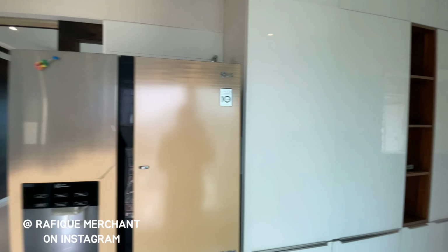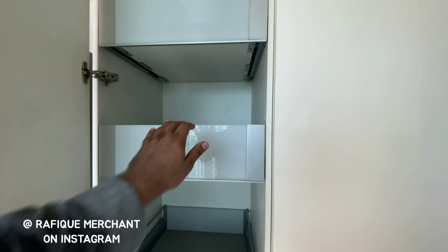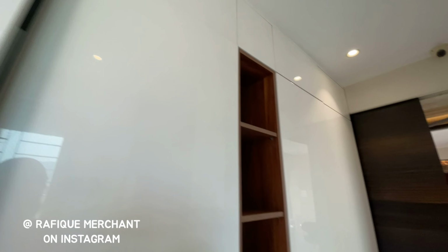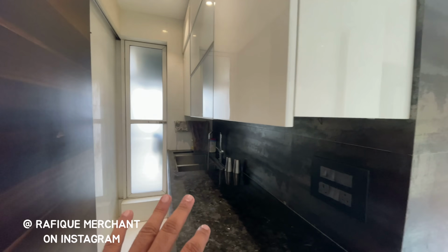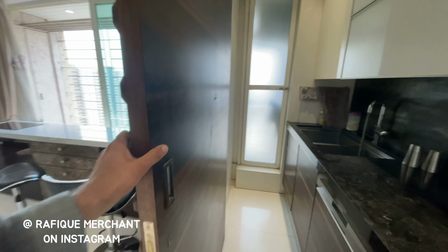Humongous, about 3,000 square feet carpet area. Everything here and the storage everywhere. It's just awesome, brilliant kind of things being used. It's sensational. So that's your area as well, the dry and wet area. So you got another stuff here.